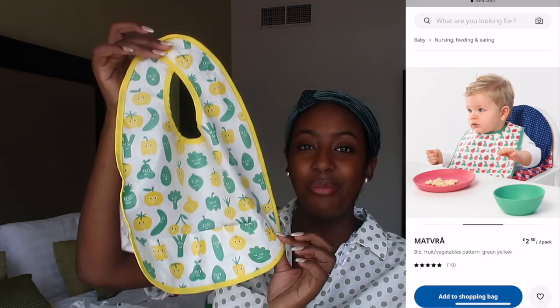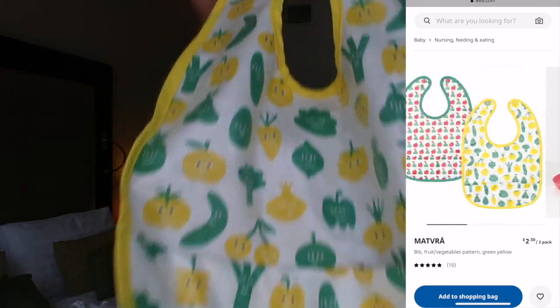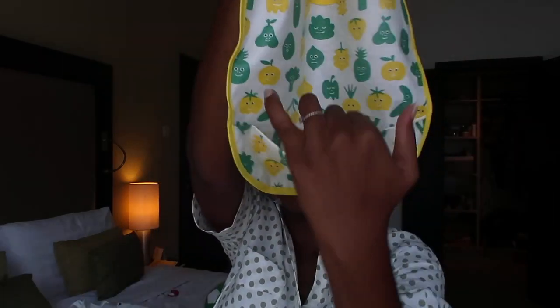The second item was this bib. This bib is amazing for feeding your babies. As you can see, it's got the clip here and it's got the pocket here as well. I got a few of these on Amazon as well. Really amazing quality, and I love this quality. It's easier to wipe the food off the bib if you don't want to wash it in a washing machine, and also it's just really soft and delicate.